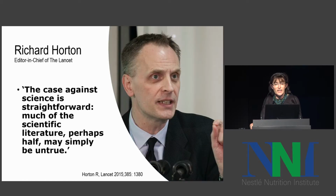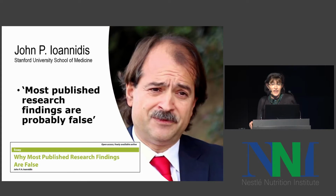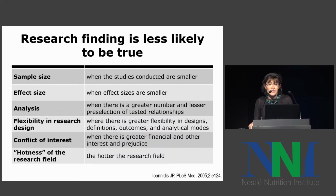Richard Horton, who is editor-in-chief of The Lancet, very recently stated, "The case against science is straightforward. Much of the scientific literature, perhaps half, may simply be untrue." And John Ioannidis published this paper a few years ago, "Most published research findings are probably false." And he also summarized when research findings are less likely to be true.